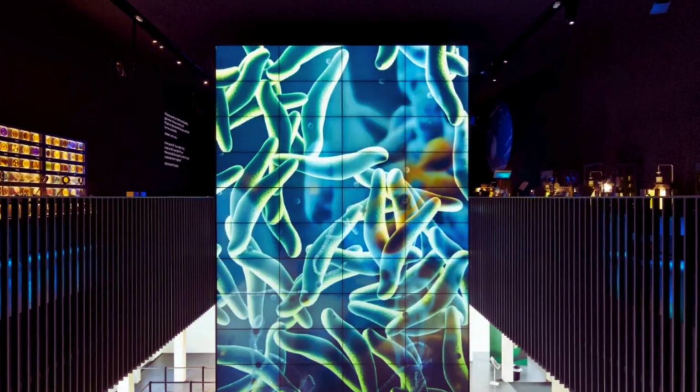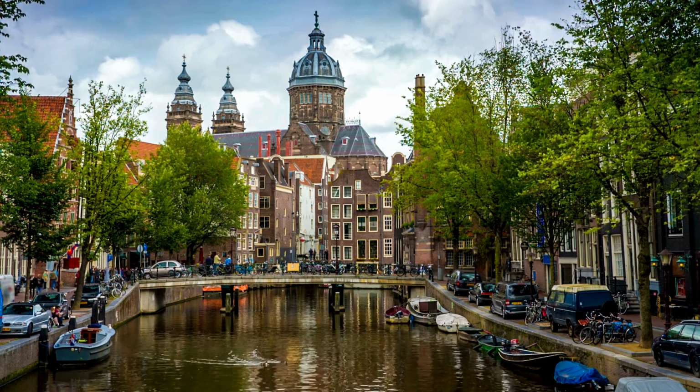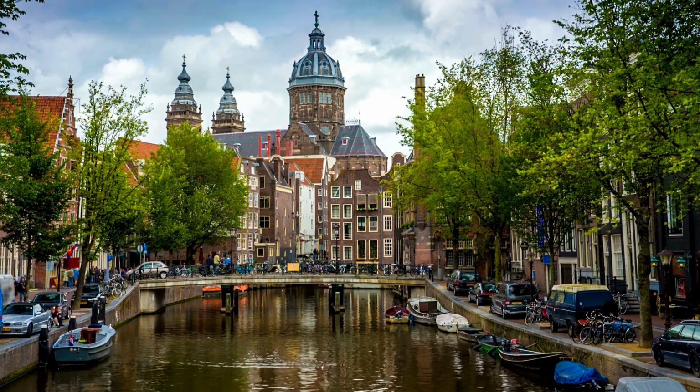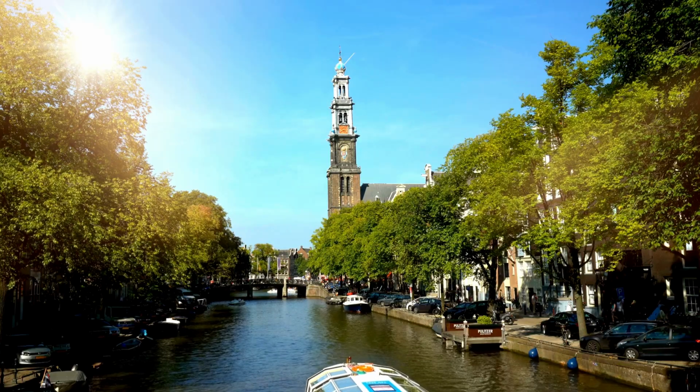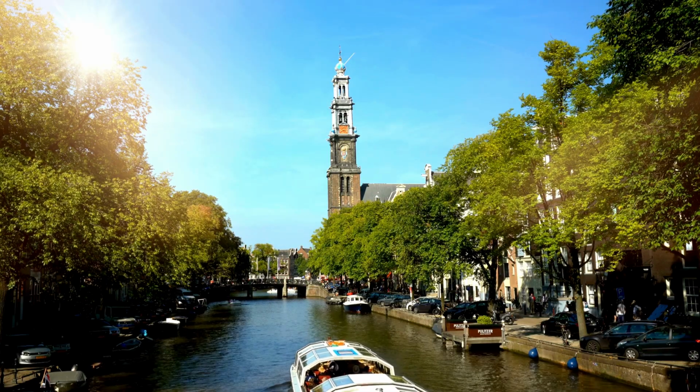They wander along the canals, take a boat tour, and visit the big museums, but there's so much more to see. Amsterdam's neighborhoods, like De Pijp, are full of character and stories. From quaint shops to cozy cafes, there's a whole different side of Amsterdam that remains unexplored.